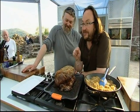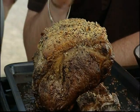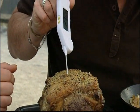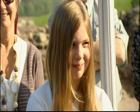Right. What we need to do now is to put a temperature probe in that meat to see the temperature inside. We want about 45 degrees for rare. It's about 60 degrees for medium. 52 degrees, 53. And that's perfect for carving. Go on, Kingy.